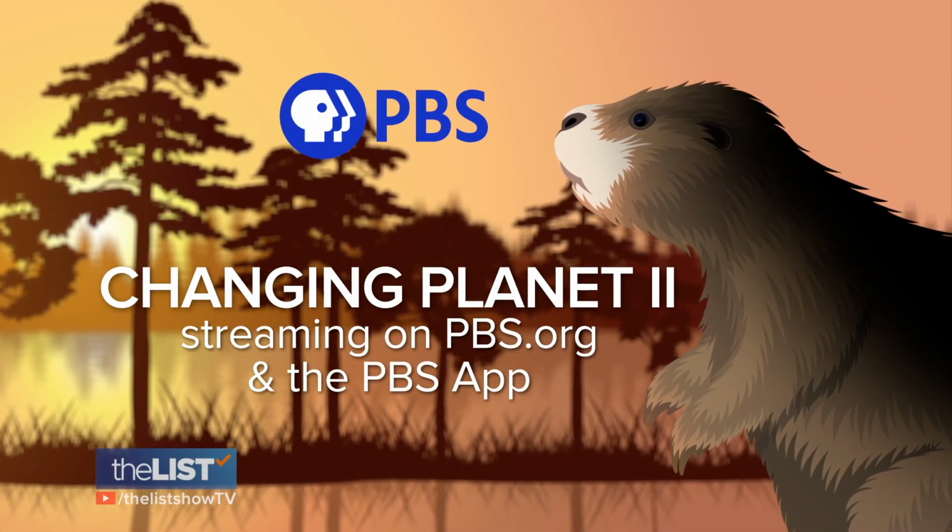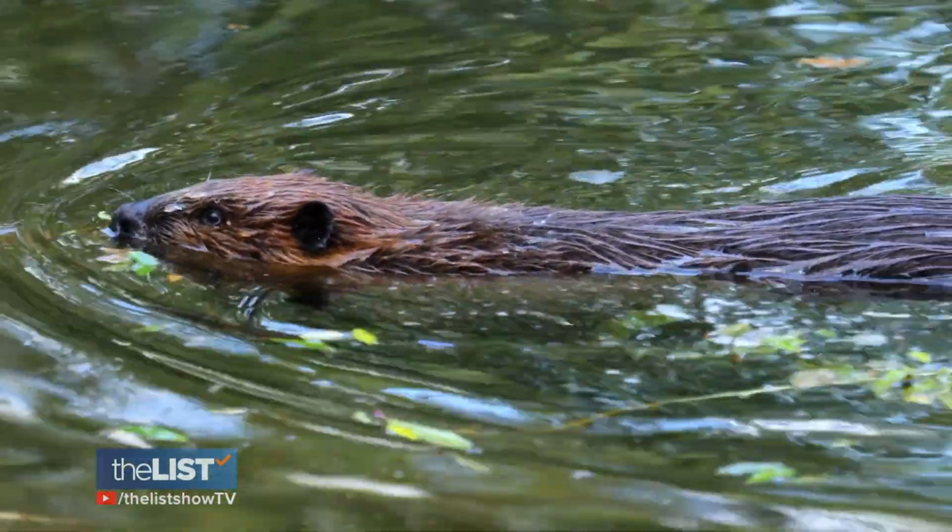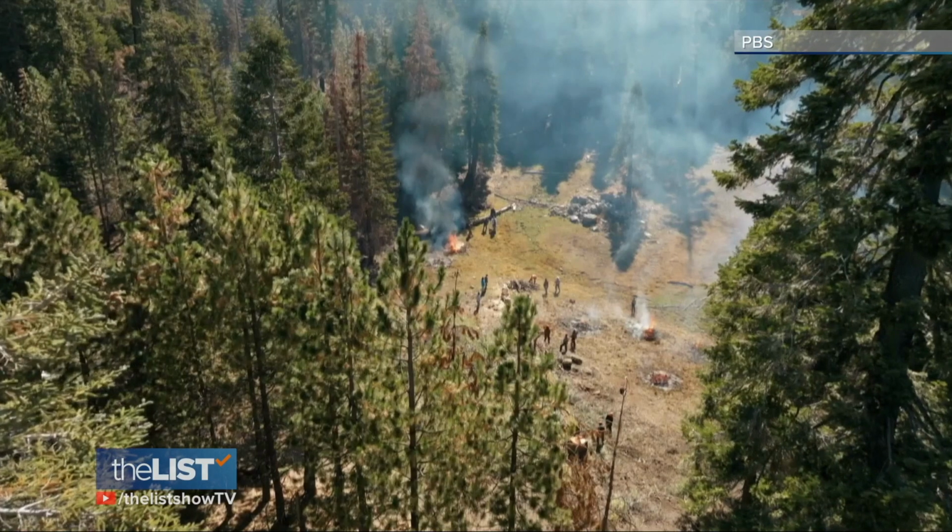There's a lot of challenges, and I want all the hands and all the paws and flippers and fins on deck that we can get. Beavers, environmental heroes, helping us battle wildfires.